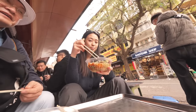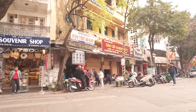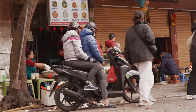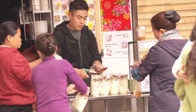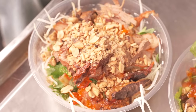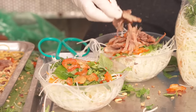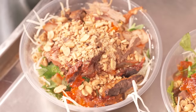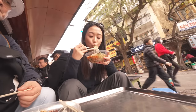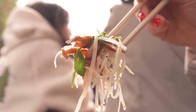So popular, they have bouncers in front. That side is kind of like a drive-through where all the mopeds pull up and then they just say how many they want, because they only sell one thing and one thing only at this place, and it's bo kho. It's a dried beef Vietnamese papaya salad, and you have beef shavings, some of the beef jerky, and all these different types of processed beef on top. A lot of herbs as well. Very fresh. The texture on the green papaya is really nice.